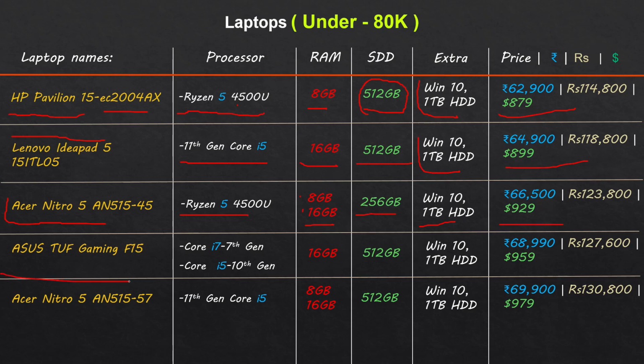So the Acer Swift and Acer Nitro both have almost the same 512 with the Windows 10 1 TB SSD, and the price range changes by 1,000 rupees. So if you are looking under 70k, up to now we have only 70k. Here is 69,000. So if you are looking for a laptop under 70k, then I would definitely say you should go for this Acer Swift Gaming, or you can go for the Lenovo Ideapad 5 and Acer Nitro 5. Okay, so these three are mostly recommended for you.